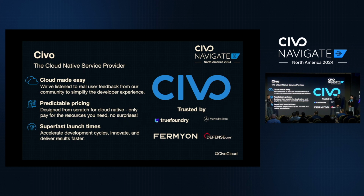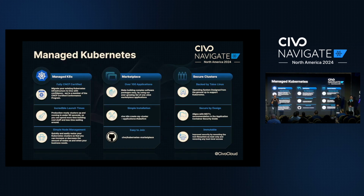I hope, anyway. So our main focus is around managed Kubernetes. We provide a fully certified, CNCF certified distribution of Kubernetes. What that means is that if you've got an application hosted with any of the other providers or locally using something like Rancher Desktop, you can port it to Civo and it will work out of the box with no other changes that you need to do.